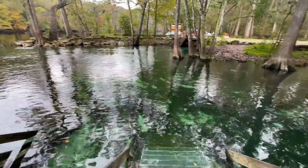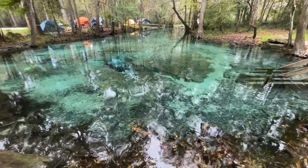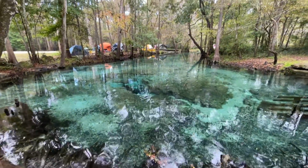What we did and what you can do is pay a little extra money. I think it was like 10 extra a person to camp overnight there, and you can choose whatever spot you want on the property and then spend the night. So we did that, and then we woke up and we were able to go spring hopping basically.